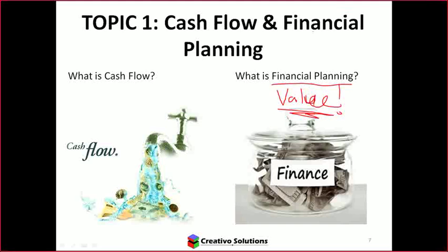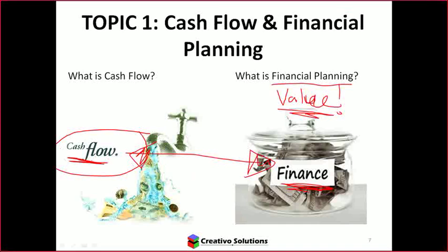So the main category or topic that we're going to be looking at is the cash flow, and how the two interact. Because we need day-to-day funds to operate, but we also need funds for long-term projects.